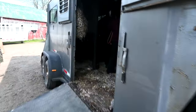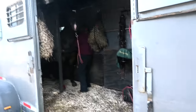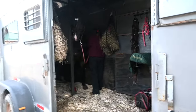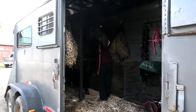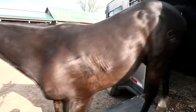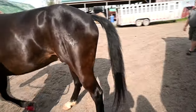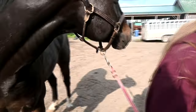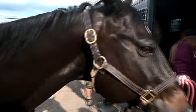All right, we are here. Stormy's building muscle. He's been being ridden a few extra times a week. Three times a week he's been being ridden. And he grows muscle. Horses grow muscle so fast. Watch, I'll show you. Oh, can't see, but you are shiny as heck. Shiny.